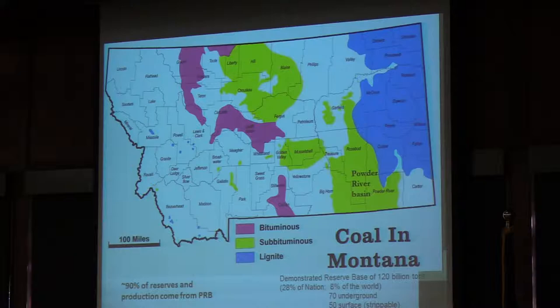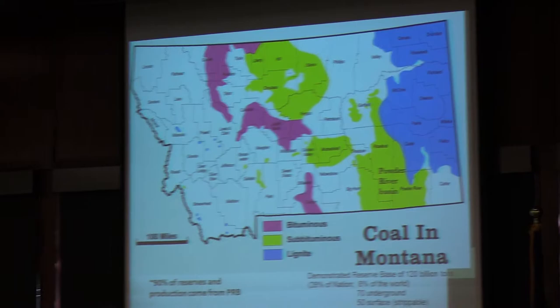While it's present in most counties, which does not include Silver Bow, which is where we are right now, I am stationed here in Yellowstone County in Billings, and most of the resource and almost all of the development in Montana is in the Powder River Basin. Again, this is a subbituminous coal play. The demonstrated reserve base in Montana is 120 billion tons. That represents over a quarter of the entire reserve base of the United States and about 8% of the world's reserve base. So we are rich in coal in this state. 70 billion tons are underground, and 50 are accessible through surface means. And again, of what is developed, 90% of it comes from the Powder River Basin.